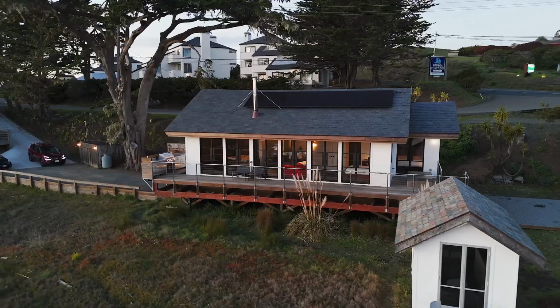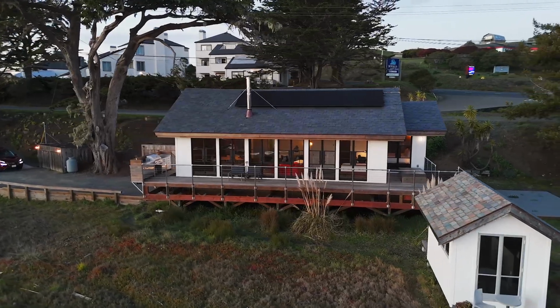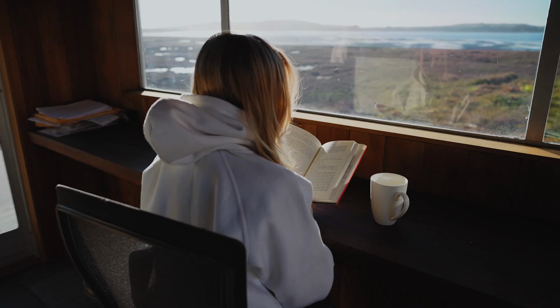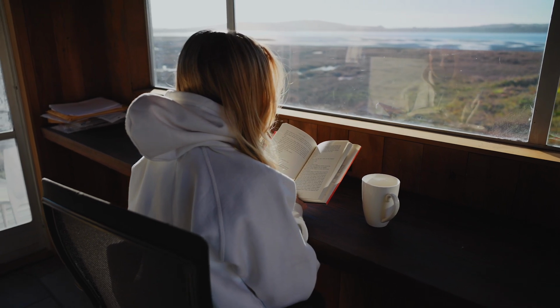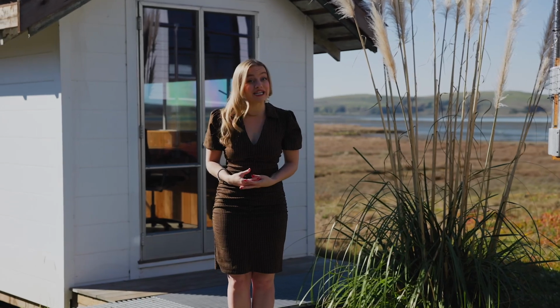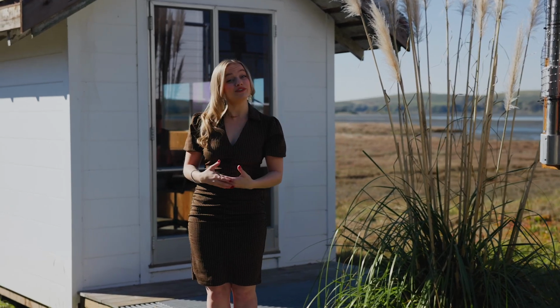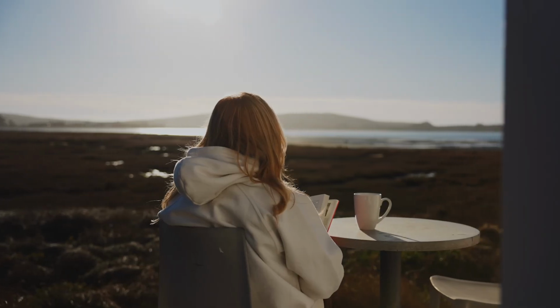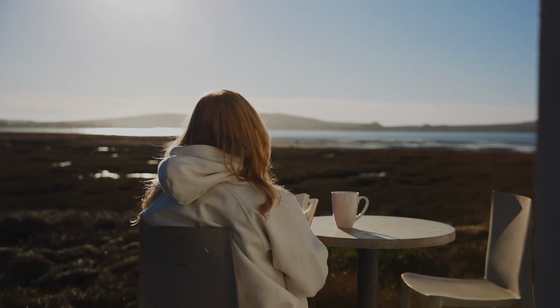Now, beyond the deck, if you take the little set of stairs down, you will find a separate space and building that offers a small office inside. You have a wall full of books, and the desk faces directly out to an insane view of the bay. I mean, if you have work to get done here, this is the spot. It's incredibly peaceful inside, and you even have a small seating area on the other side here, perfect to enjoy a cup of coffee while you're reading a book or being productive.